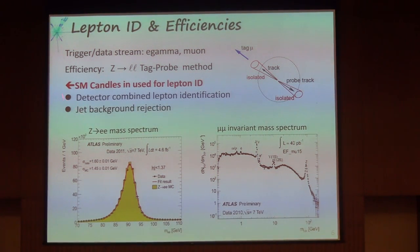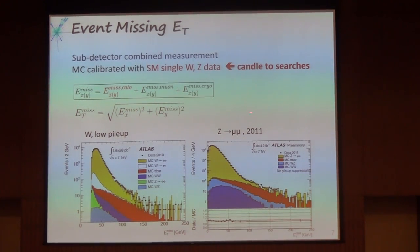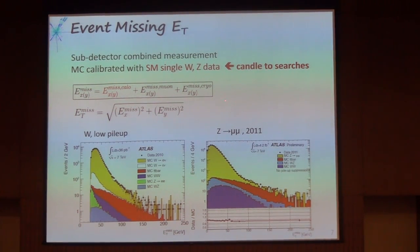So the standard model Z, for example, is one major detector calibration source. The next thing, missing ET. If you remember for D0, it took them 3 years to build up the missing ET measurement, for both LHC or all the LHC experiments.